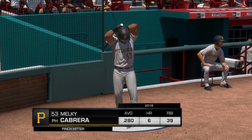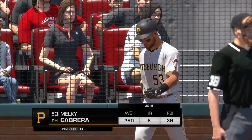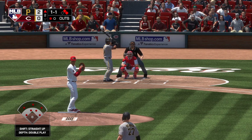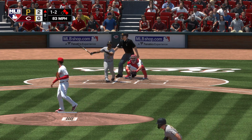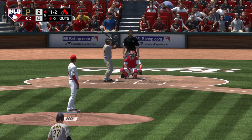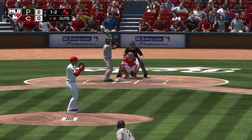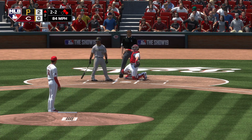And now it looks like we'll have a pinch hitter here as Melky Cabrera has grabbed a bat and begun to loosen in the on-deck circle. First and second now, one man out. And here's a pitch swung on and missed. 1-2 now. Hoping to send him packing. Pitch on its way. And a changeup here, but that's taken low in the dirt for a ball.